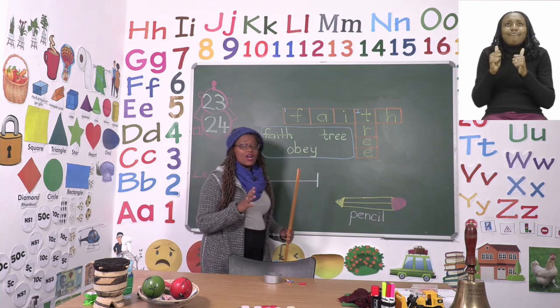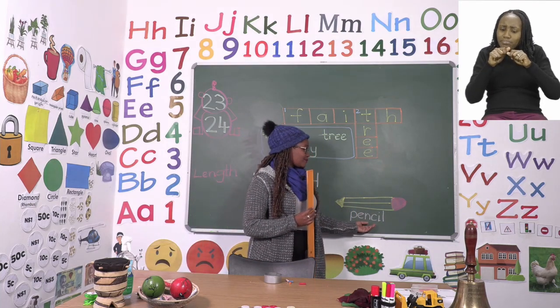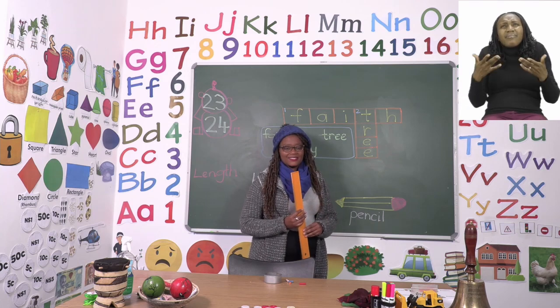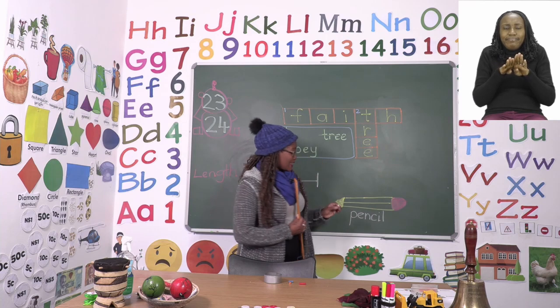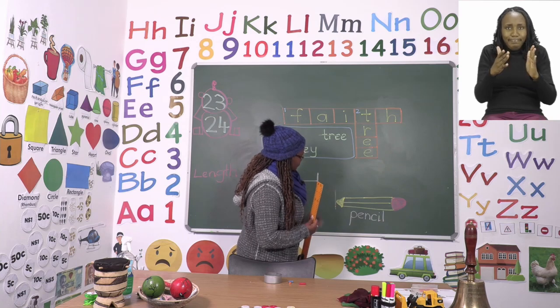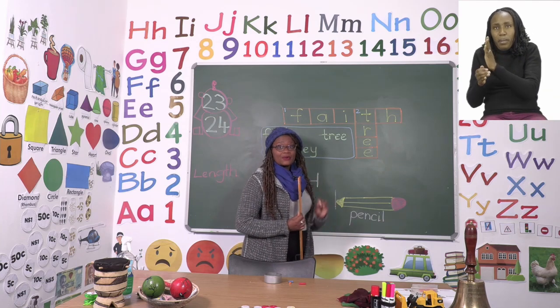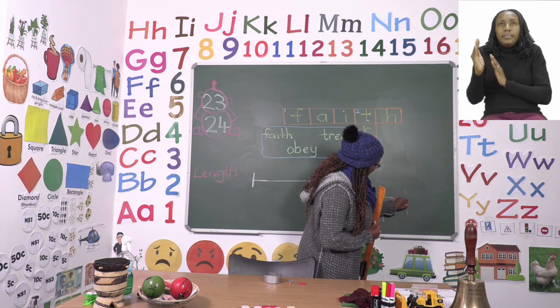Then the next part, they've asked you to measure the items. One of them is a pencil. How are you going to measure your pencil? You're going to do the same thing. You're going to start by making a point A. So your point A is at the tip of the pencil. And then you are going to make a point B, which is at the back of the pencil, where the eraser is located.